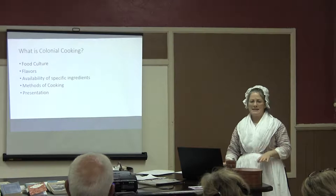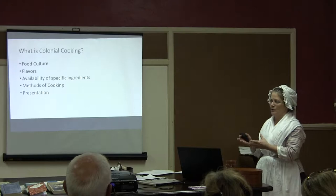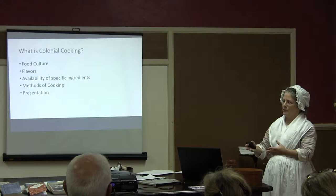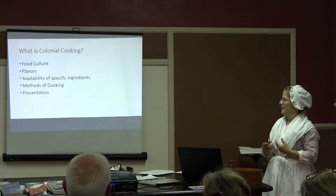And presentation is something that you see a lot in 18th century cooking. What that means is how did they present it at table? Now, that is more specific to your middling and upper classes, that when you presented foods, you wanted it to look a certain way. And that's because you wanted to give an impression of being of a higher class, because class systems were very important at this time period.